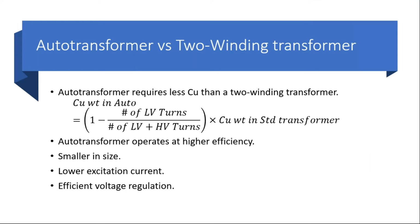So what is the real advantage when it comes to the material content and other properties for an autotransformer with respect to the two winding transformer? Copper weight for an autotransformer depends on the auto factor or the core ratio, and there's a formula given here. From this we can estimate approximately how much saving there will be with respect to a standard transformer. And because we have a lower amount of material, the losses incurred are less. So your copper is less, you will have less core, which gives us higher efficiency. And also the size reduces, and since the size of the core goes down, you have a lower excitation current.